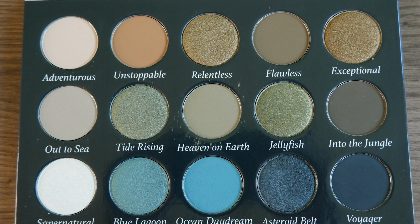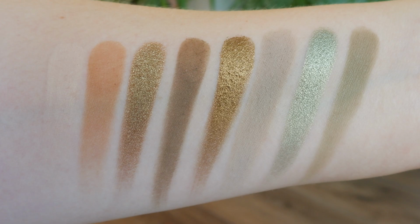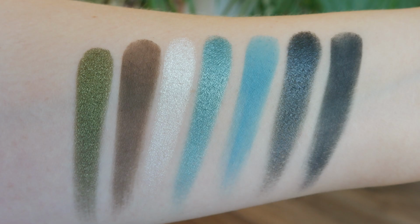Their palettes, however, I feel aren't always the best curated for what I like. However, when they showed this as a new palette that they were going to drop for their Christmas in July sale, I was like, that's going to be right up my street. We get something that's neutrally warm toned, then we get some greens, and we get an entire row of blues.